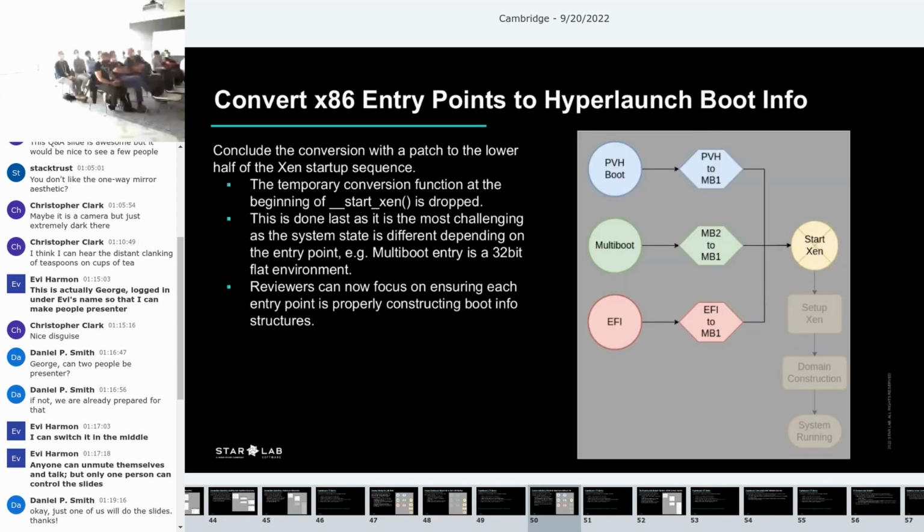As we go back and look at this slide again, we see that we had this temporary conversion point that was dropped in start_xen. Now we can actually drop that, and then we can start working on changing all of the entry points here to start constructing the new Hyperlaunch structures. And as we said, it allowed us to break up the patch series, so that especially these lower echelon parts, the early parts of this code, are a lot easier to review separately from all of the changes that have to happen in the upper echelons of the startup.